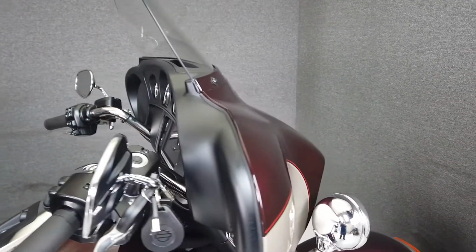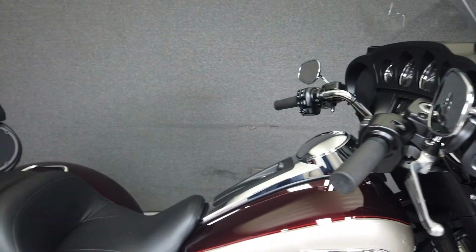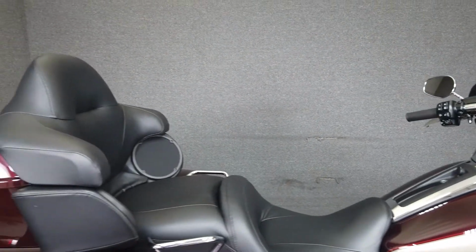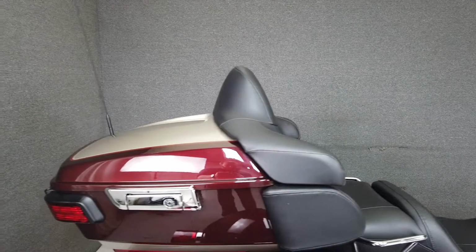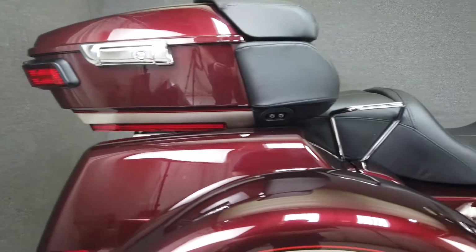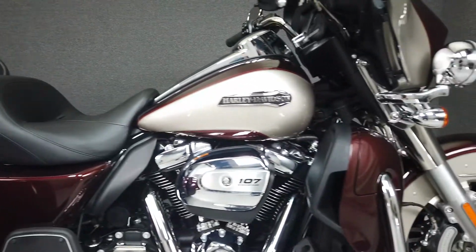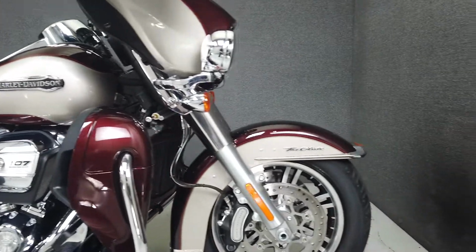Powered by a 107 cubic inch V-twin engine with a 6-speed transmission, the TRIKE offers dependable power with 114 foot-pounds of low-end torque. If you're looking for a powerful factory trike with classic styling and rider comfort, the TRIKE is a great option. It has a seat height of 27.1 inches and a dry weight of 1,204 pounds.